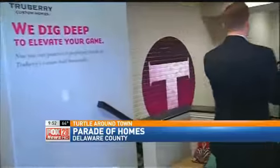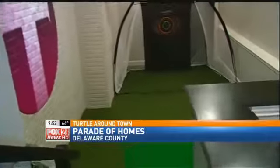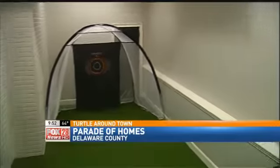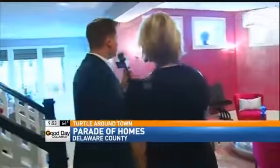Are you serious? You put a driving range in the basement? A driving range, or it could be any kind of driving range that you want, but sure, you've got to practice. Oh my gosh, this is amazing. So people actually want this in their homes. Keep in mind, this is a $975,000 house, though. Absolutely. I mean, you're out on the golf course, you come home, you got to improve your game. Okay, let's check this out.